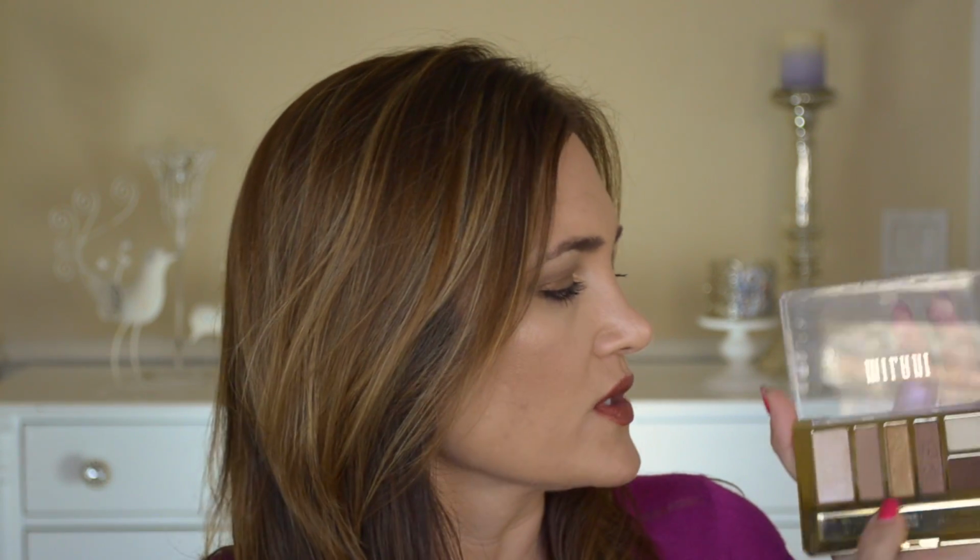It only has 6 shades. I couldn't get this dark shade to blend out well for me to use it on my eyelids or anything like that. It's supposed to be the eyeliner shade. I thought, oh, it's eyeliner because it's dark and you could use it on your lid also, but I could not get it to blend well. So then you're only down to these 4 and this one.